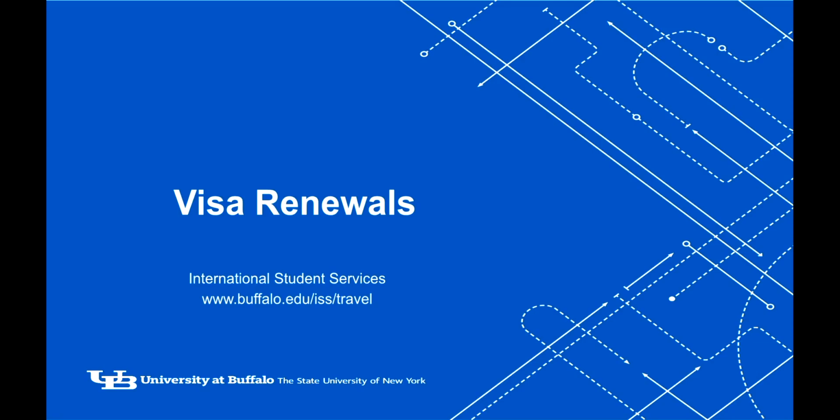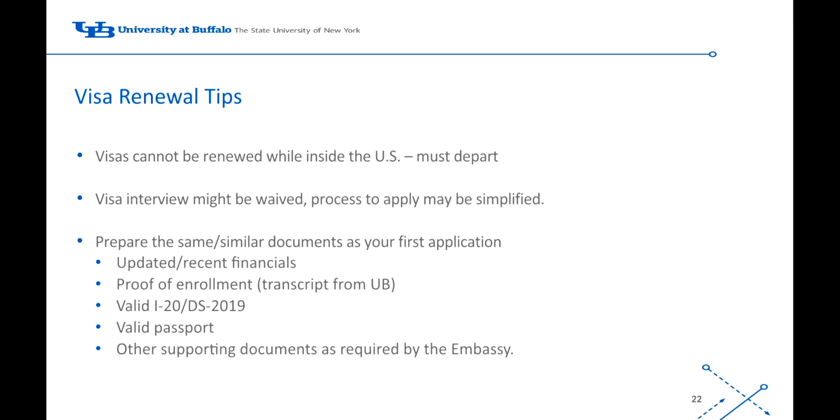As an international student, having a valid visa is an important part of international travel. Let's talk about renewing visas. Visa renewals are very similar to the initial visa application. In general, you will take all the same steps and you will need the same documentation. If you're required to do the visa interview, you might be asked different but similar questions.